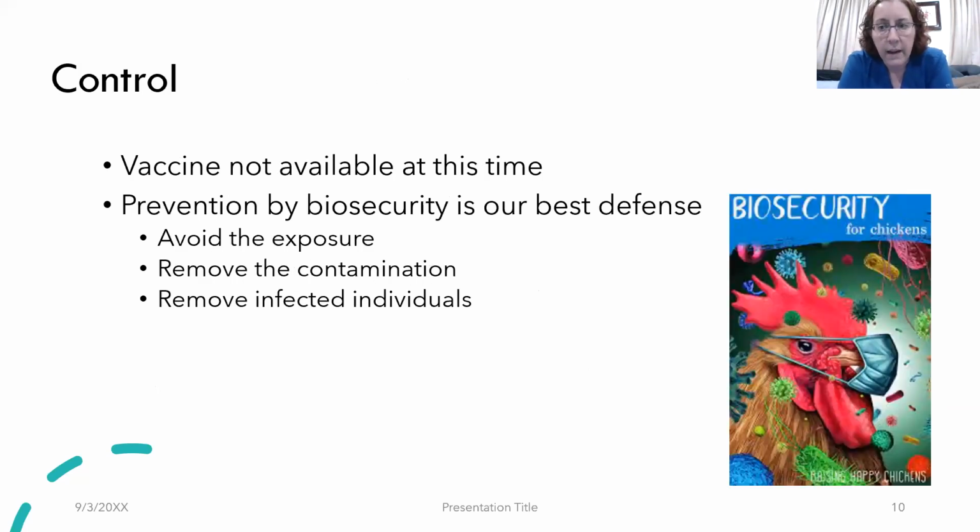So for control, right now, there's not a commercially available avian influenza vaccine. Often with dangerous viruses like this, where we need to keep track of them, there's not an approved vaccine for use specifically because we want to be able to track the movement of this virus. If we started wholesale vaccinating chicken barns, we wouldn't necessarily know if there's any avian influenza in the area if we don't, for example, catch the right wild bird to know that it's present.